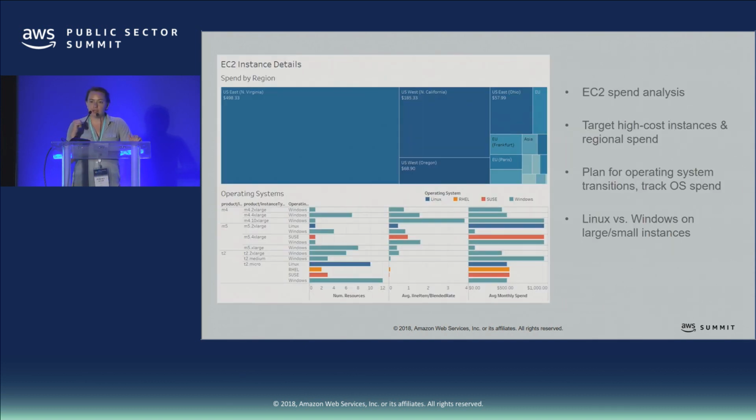In this example here, I built out one that just focuses on our EC2 instances, identifying spend, which regions we're looking at, and where we see the most usage and cost coming from. And also operating system. We recently released Tableau Server on Linux, which is great because you can save quite a bit of money if you're running on the Linux platform. So I decided to use this dashboard to identify where those cost differences were coming from. How much could you actually save? And how could you maybe predict where those savings would affect you the most?